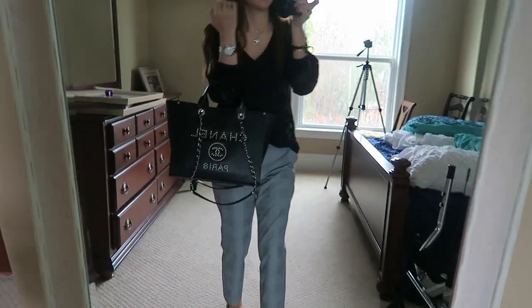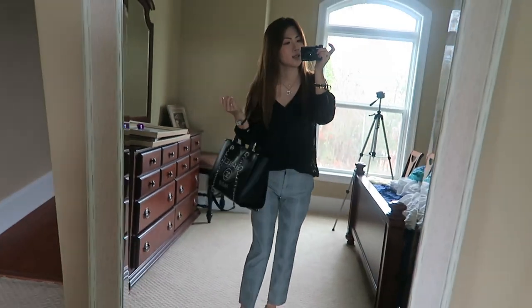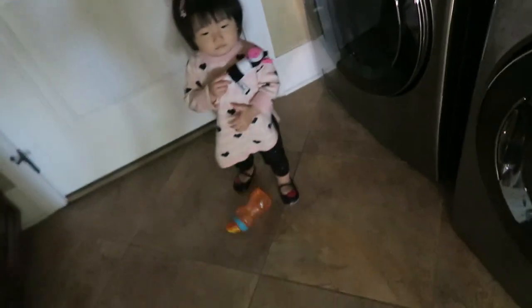Very chic. So today I have my Chanel dual tote, size small, all leather. So this is it. I need to go. Bye, guys. Good girl. Let's go.